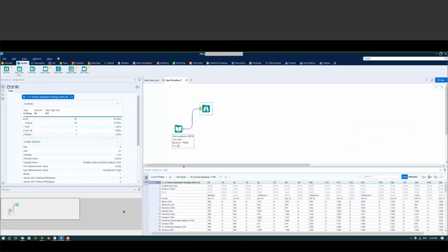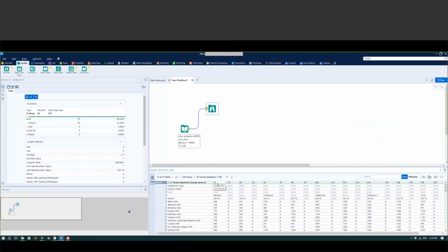The other thing that I love about the browse tool is whenever you click on one of your columns here, you can actually get some diagnostics on that column. So I click on F2. Now you can see on the side here, we have some different information about our columns.